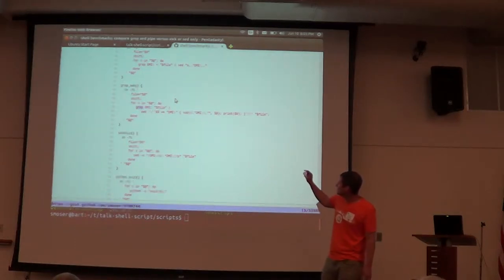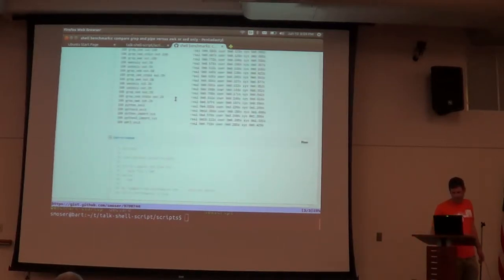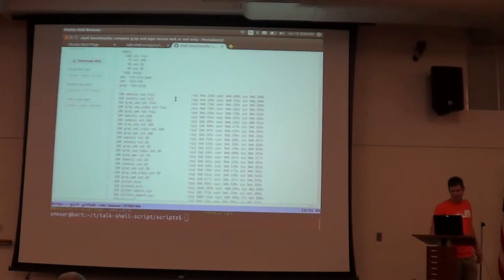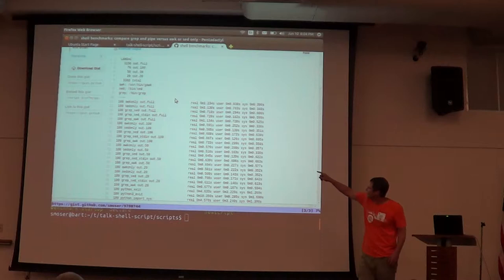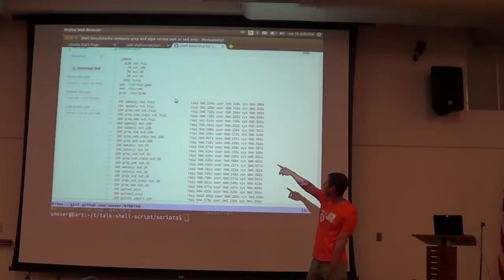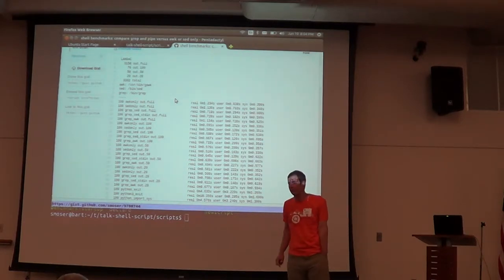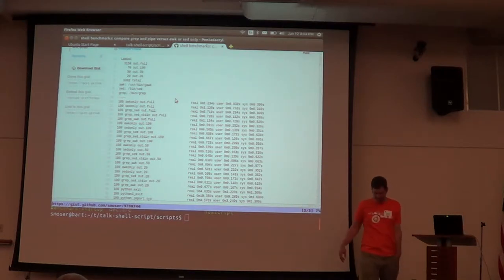And it turned out, I was really surprised at the results on this, because it turns out that grep is really fast. So when I did pure awk, which incurred only one fork, grep piped into awk was actually faster than just awk. So the cost of the fork was negligible compared to how much better grep was at just doing the regular expression matching. Wow.